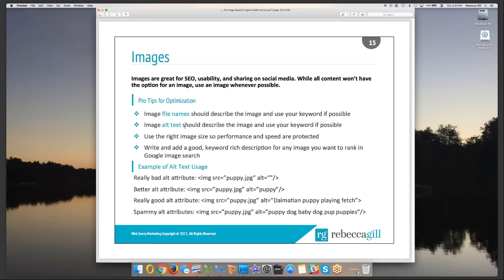The text used to describe it, very important. And I like to show this because this is actually an example from the search engines. This is from Google specifically. What's a bad description? That is nothing at all. This alt guy right here is really what we're talking about. Having nothing there is unfortunate because now the search engines and screen readers will have no idea what that image is about. A better one is to actually describe it.